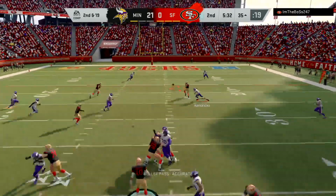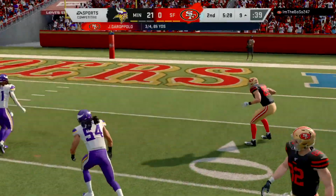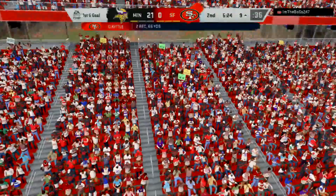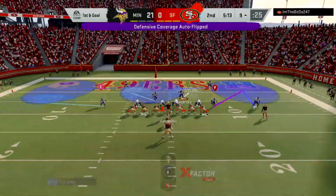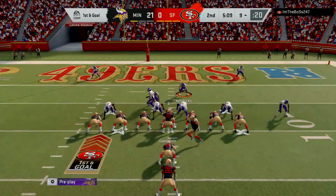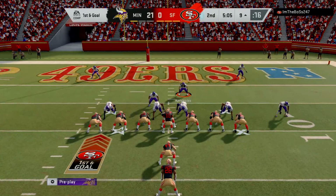Another try after the first down sack. Garoppolo, this one into the hands of Kittle, the tight end. And they move this all the way down to the 9. A good pickup there, 26 yards. 49ers with their first trip to the red zone thus far. They're looking at a 1st and goal from about the 9.